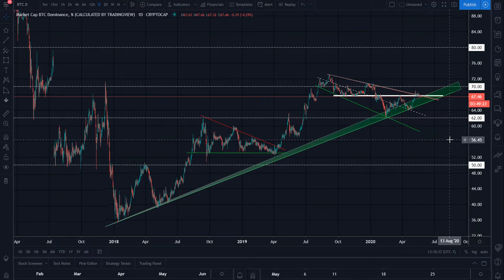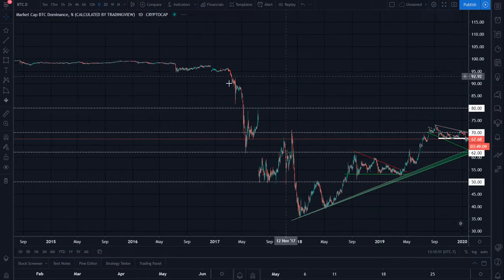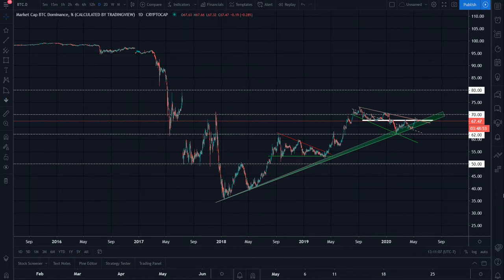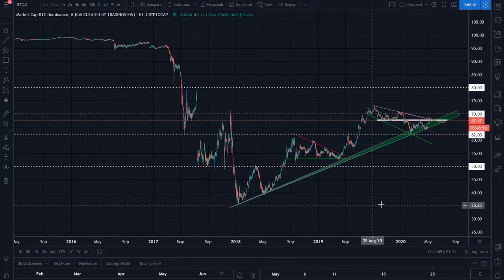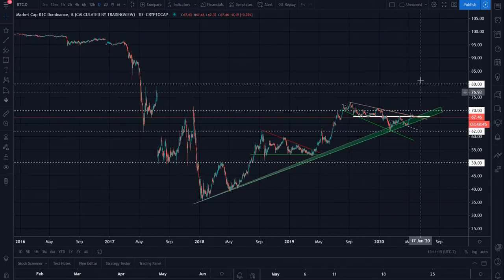I think that the massive altcoin, huge bull phase for the altcoins is not here yet. If we do break this ascending zone in time, we will have that phase like we saw in 2017. Basically, the entire year of 2017 was a massive capitulation in the dominance for Bitcoin. It was at like 95, 96 before 2017, and then at the end of 2018, it was at 36%. So when altcoins run, they can take a huge chunk of the Bitcoin dominance. But as of right now, the Bitcoin dominance is still climbing back up.